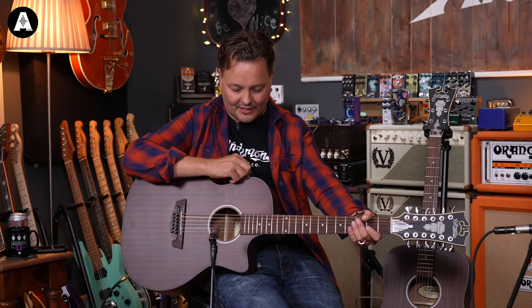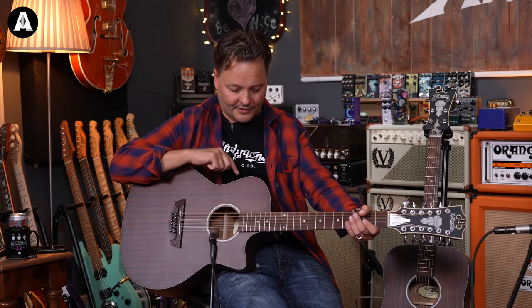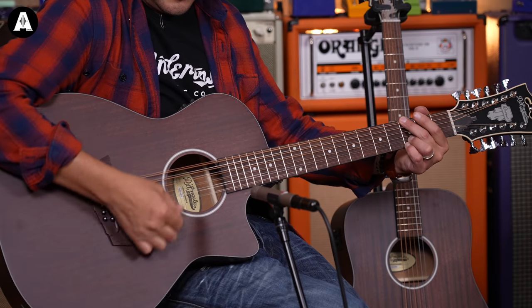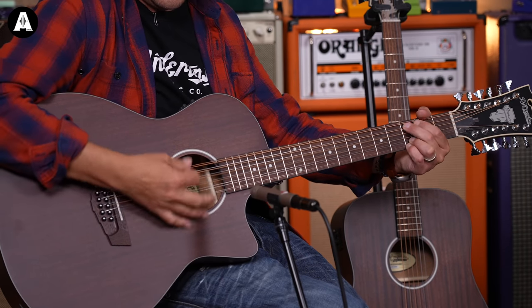Let's hear what it sounds like quickly through this pickup here. A little bit Fishman, but maybe it isn't. I think it's their own proprietary design. Here it goes. So I've got a phase switch here, which you can use to flip the phase, maybe if you've got a bit of feedback. And then you've got your treble, middle, and bass. There's a lot of treble here.